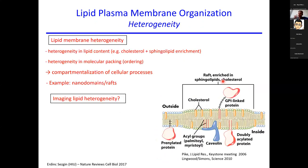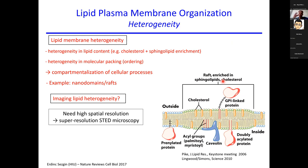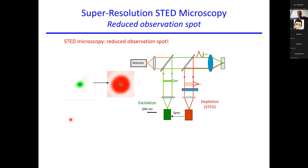And how can we do this? How can we image this closer? Well, we need high spatial resolution, super resolution STED microscopy. And STED has the advantage that it creates an effective fluorescence spot of small size. So suddenly the lipids, instead of moving through a 200 nanometer large spot causing these fluctuations, they cause fluctuations while moving through a 30, 50 or 100 nanometer large spot created by STED.